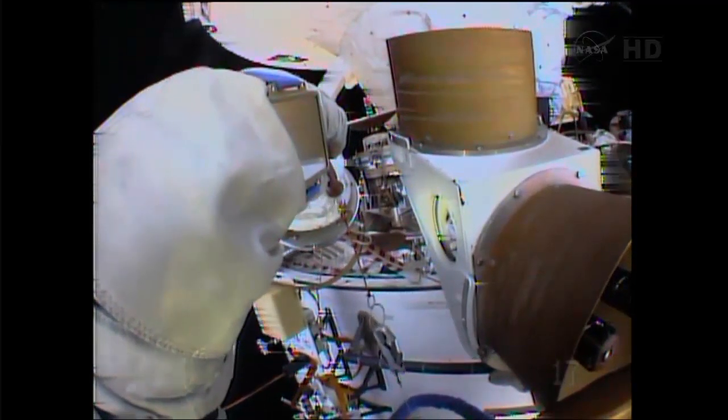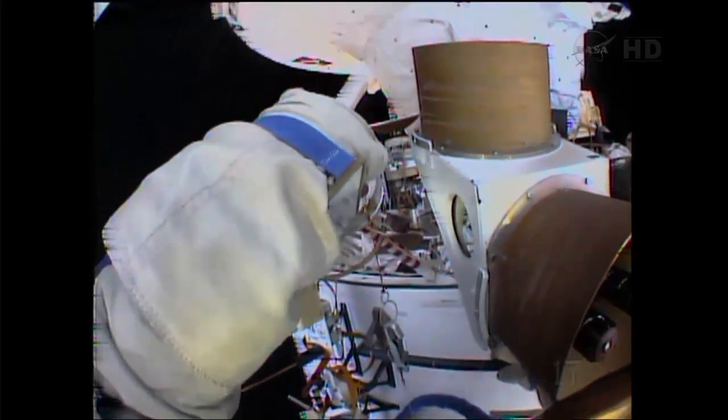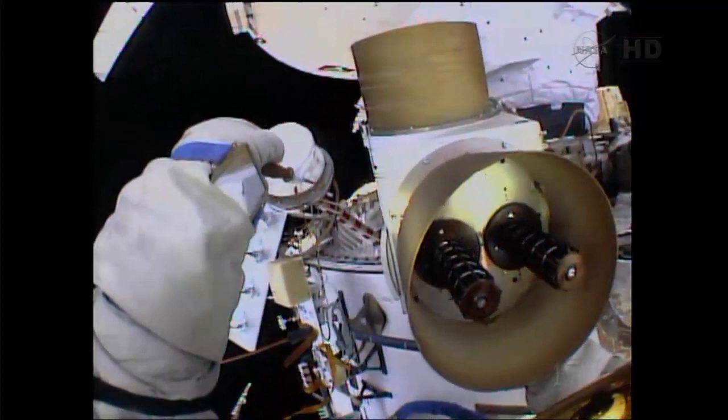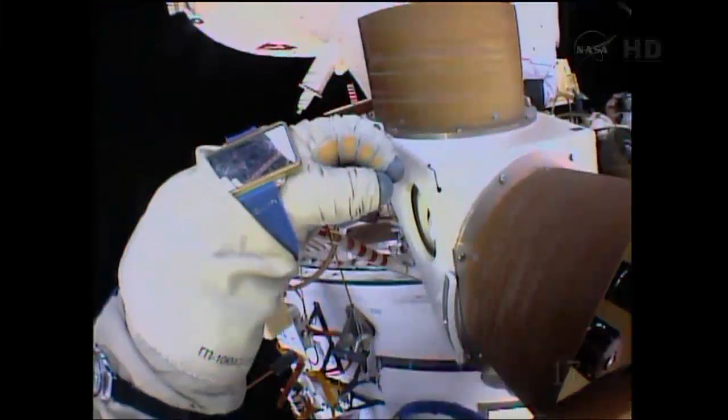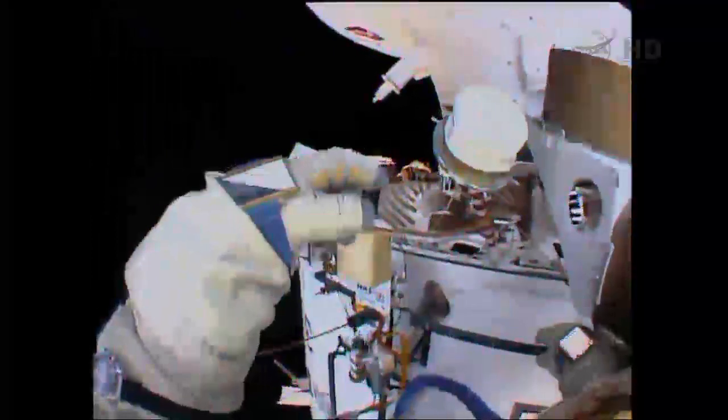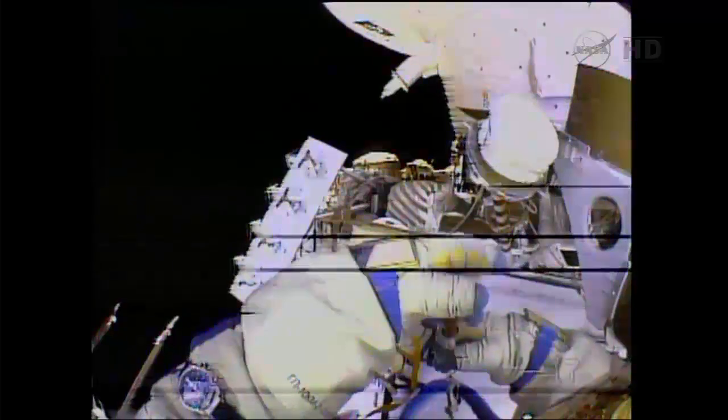Yurchikhin has tightened down the cover on one of the three wall antennas at the forward end of the station, but he's now moved, in translation now, to join Mazurkin to assist him to move back to tighten down the cover on the third of the wall antennas on the aft end. As the crew members move back forward on the station, they'll be inspecting the remaining two wall antennas on the forward end of Zvezda.